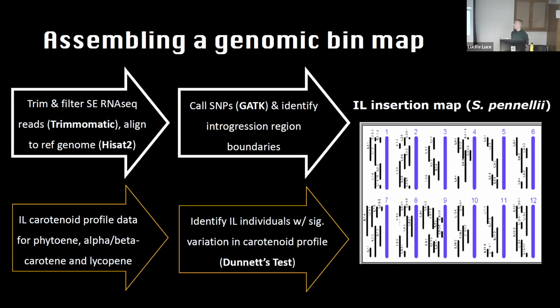Specifically, I used the Genome Analysis Toolkit Pipeline, GATK, in order to call SNPs. I should specify that these populations, which have been used for quite a few years now, have been previously genotyped using CAPS and RFLP markers, which, while valuable in and of themselves, are a bit lower resolution than calling SNPs.